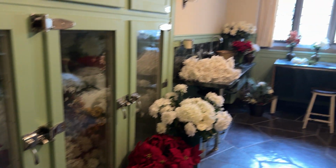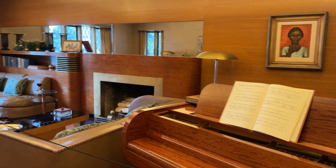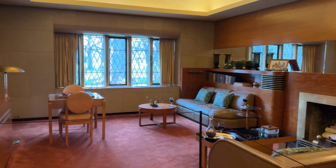The flower room was where fresh arrangements from the gardens were crafted, while the modern room, designed by Walter Dorwin Teague, brought Art Deco glamour into the home with curved walls and sleek finishes. Edsel's study was his personal sanctuary.